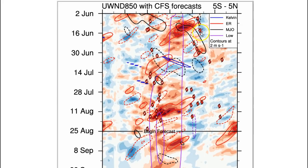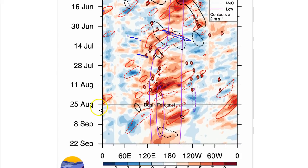Interesting. Here's a little bit longer term view. This is from the CFS model, and this goes out a month instead of just 2 weeks. So same sort of deal. Kelvin wave generation area between these two tick marks, so that's what we're interested in right there. And the reds, there's our big westerly wind burst. And notice, see all this?